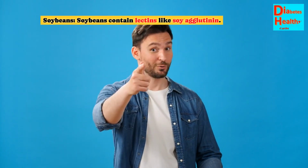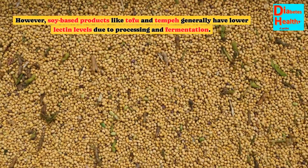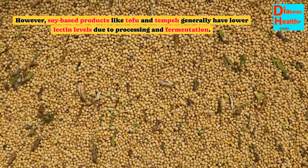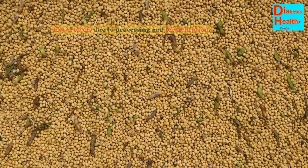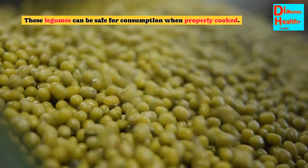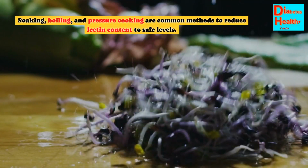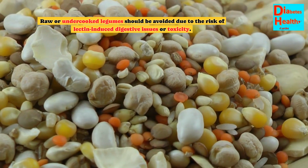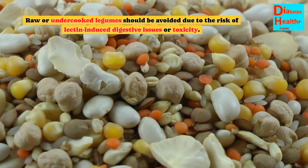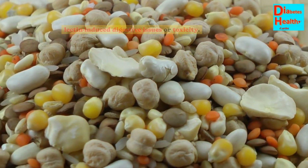Soybeans. Soybeans contain lectins like soy agglutinin. However, soy-based products like tofu and tempeh generally have lower lectin levels due to processing and fermentation. These legumes can be safe for consumption when properly cooked. Soaking, boiling, and pressure cooking are common methods to reduce lectin content to safe levels. Raw or undercooked legumes should be avoided due to the risk of lectin-induced digestive issues or toxicity.